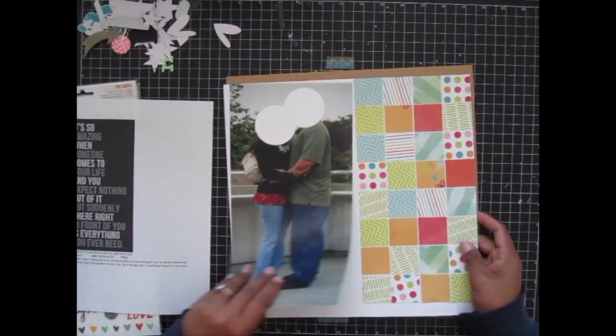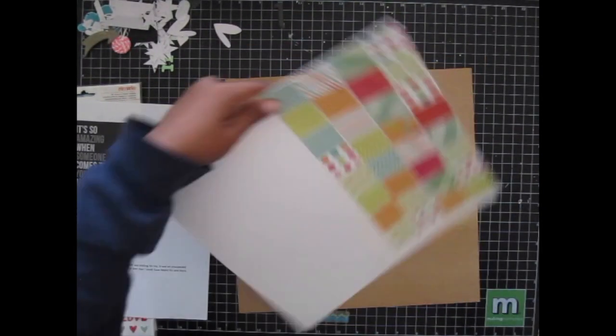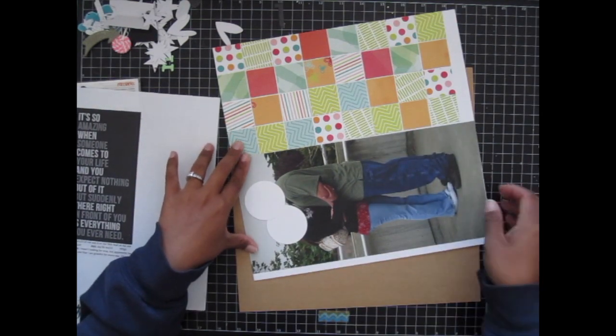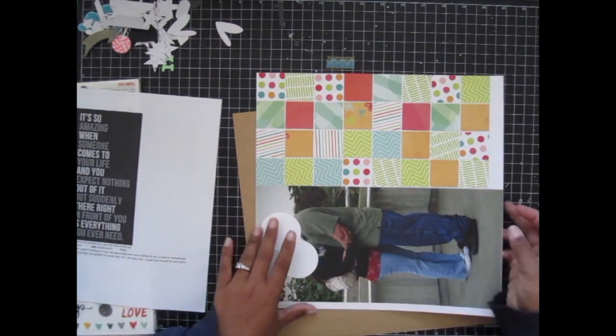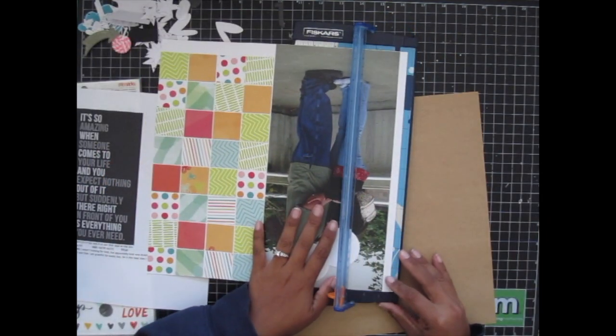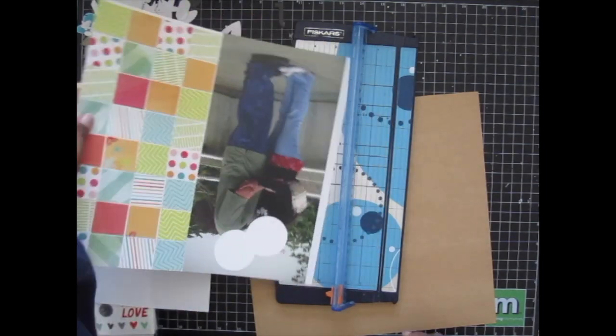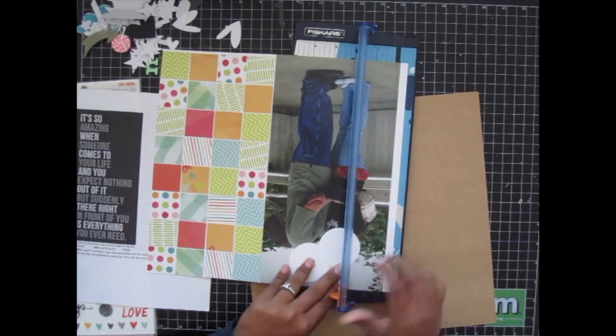Hi everyone, I am back today with another process layout to share with you guys. And I must start by saying not all of them can be winners because I actually don't like how this one turned out. I am using a background page that I created back when I was sick.